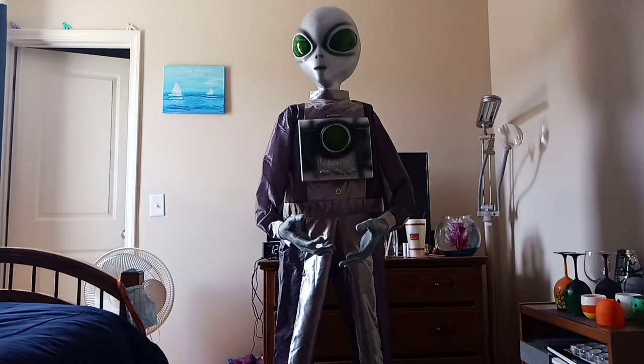He has 3 modes. He has the complete off mode, which turns him off completely. There's a button on his right arm if you're facing the camera, which would be his left arm if you were facing his direction. But it's on the right of him, and you can hit that. And he also has a sensor right there below his little control panel, where the green light is.